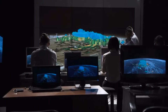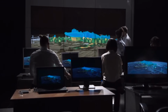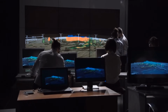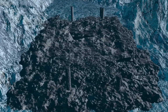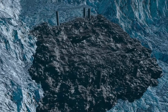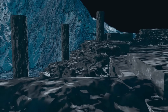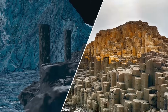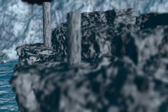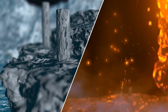However, not all scientists support this theory. For many, Yonaguni is the result of thousands of years of erosion. The fact that the monument is composed of one massive rock leads them to believe it's not human-made. The defined edges and flat surfaces resemble a natural formation in Northern Ireland, known as the Giant's Causeway. The basalt columns look like the ruins of a palace, but they're actually the result of volcanic activity in the region.